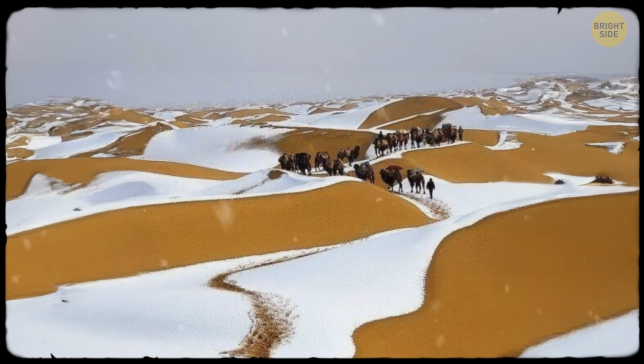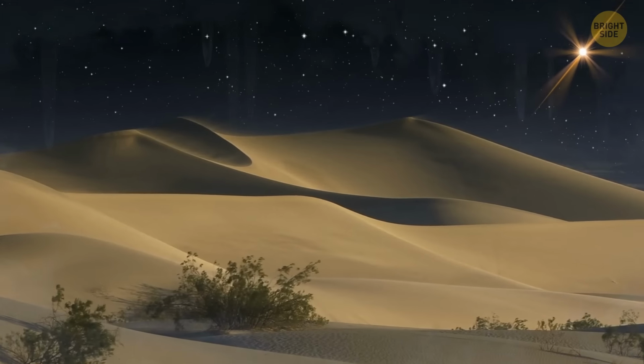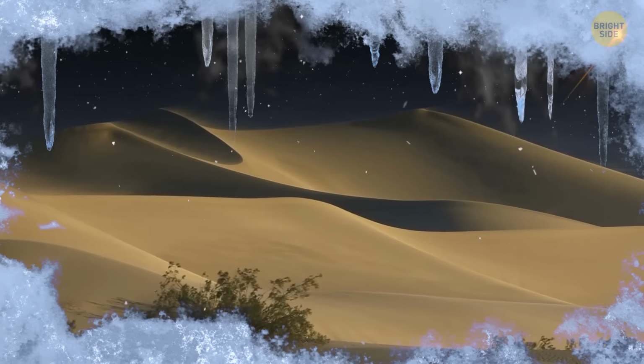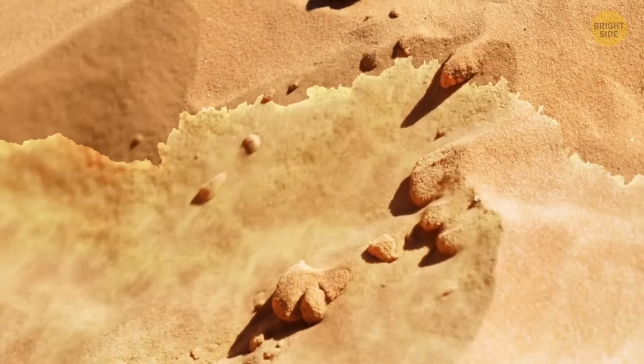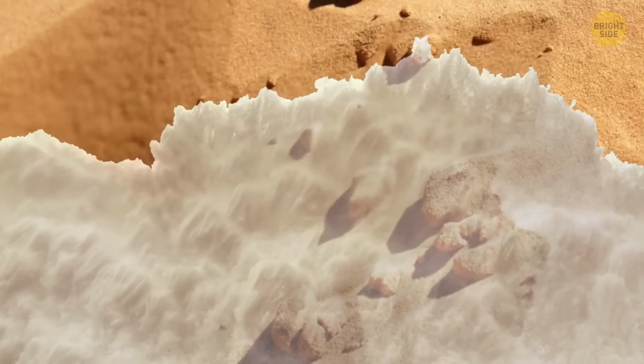You see, on some nights, the temperatures in the desert get low. Snow needs 2 things to form: cold temperatures and moist air. Sahara put a tick on both of these conditions.